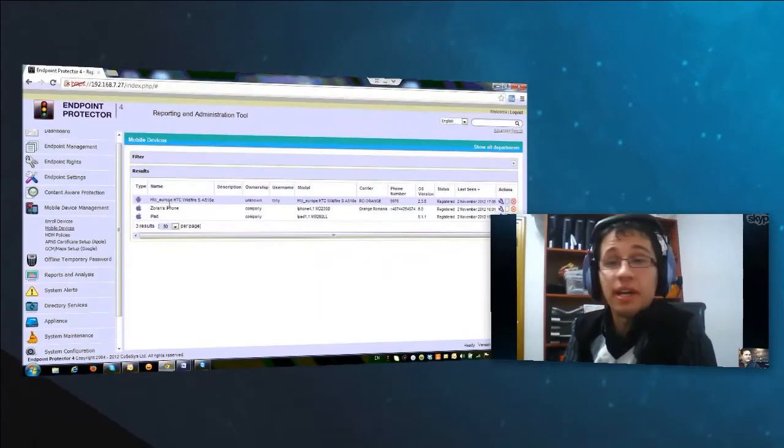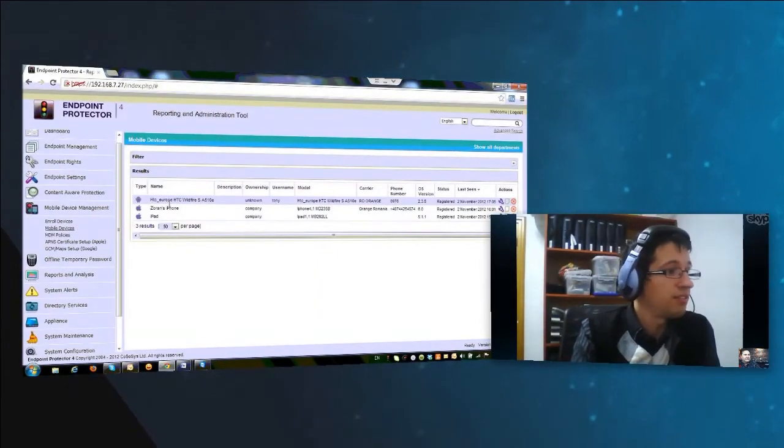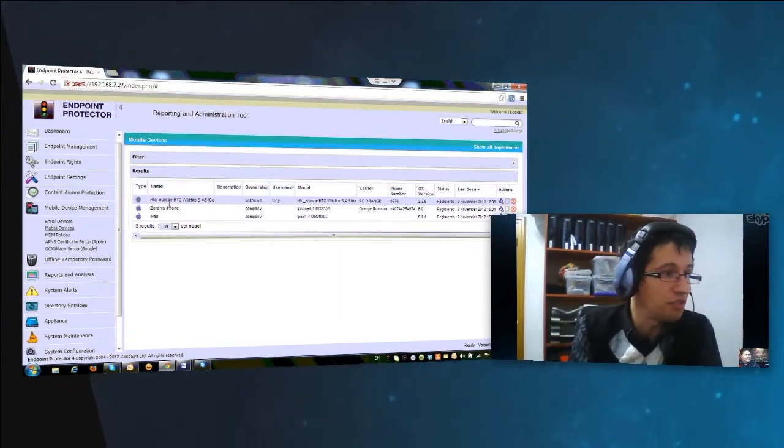So we also thought of this possibility, and since we got a lot of feedback from the market that they wanted more advanced mobile device management products, today we launched the first official version of our mobile device management. It's been in beta for the last couple of months, and today is the official release.